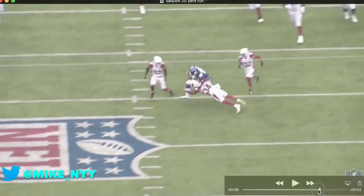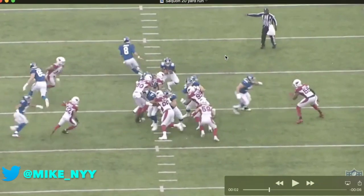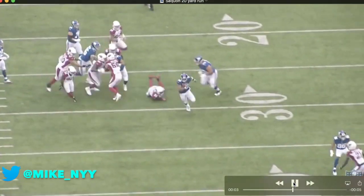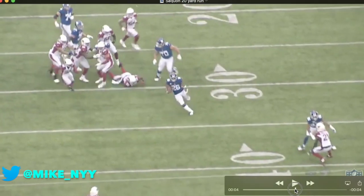There was a block by Kevin Zeitler, I believe, that was pretty key. Wasn't the greatest block. You watch right here against Chandler Jones. Wasn't the greatest block, but it was effective. It did work. Got his body in the way and made Jones take an outside route. And by the time he got to Saquon, it was too late.